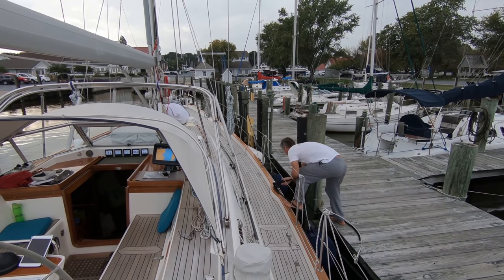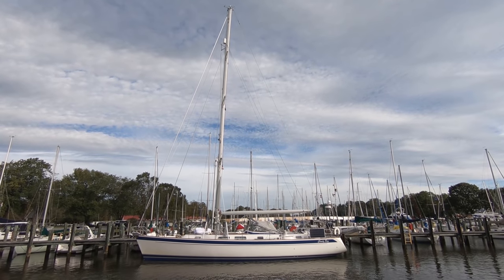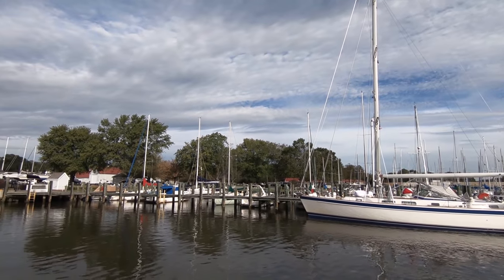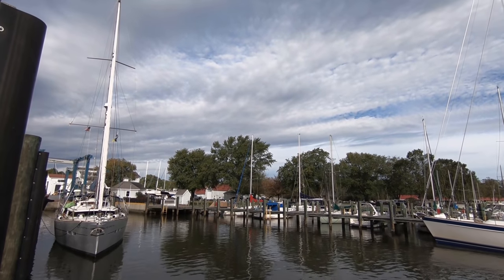Just started rain again. Tied up in Herrington Harbour Marina, ready for haul out. Just waiting for the water to rise a bit. And the slips are right over there. Oh, and that's Pete's ghost boat.